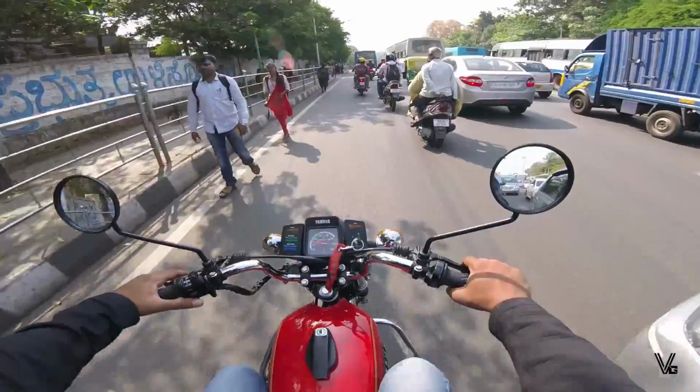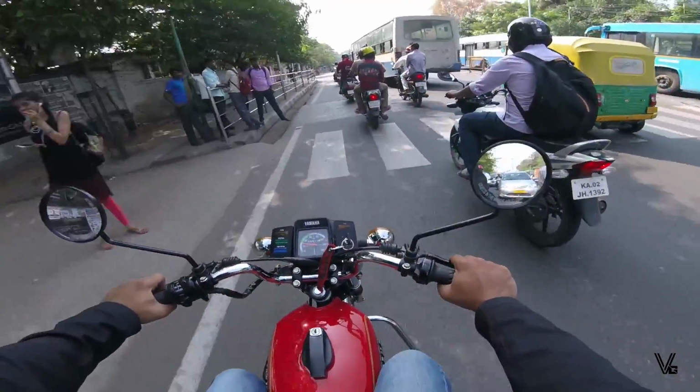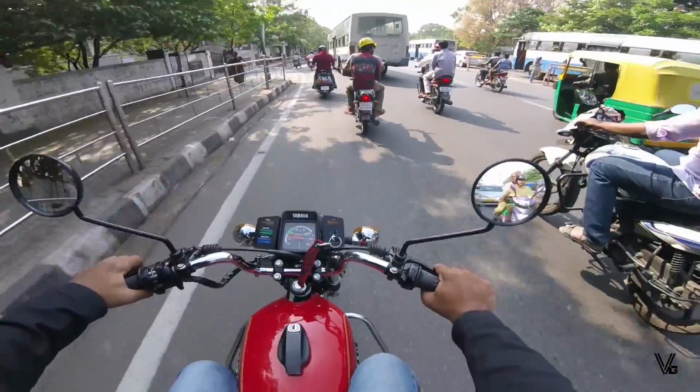But now the trend has changed, and people look forward to buying this bike and restoring it as much as possible, because it has actually become a classic now.